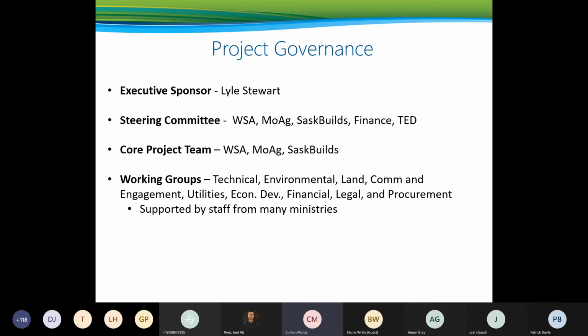Under that, we have working groups in different categories, from environmental, land, communications and engagement, right through to procurement. And we have staff from across government. We have staff from environment, government relations, finance, like I say, many ministries. So we truly are one team as we move this project forward.